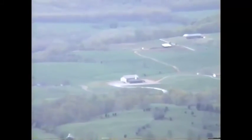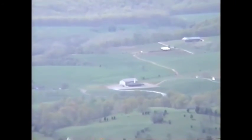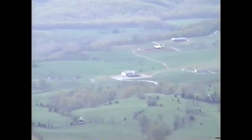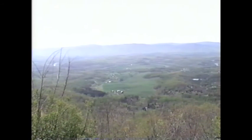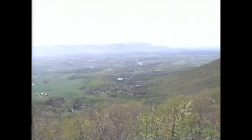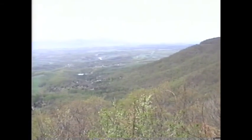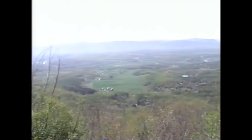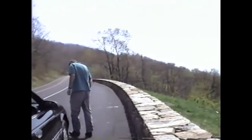Here we are on Sunday, April 28th, 1996. We're on the Skyline Drive in Shenandoah National Park. Quite beautiful. We're only about 1,500 feet up. It goes to, what did I say, 4,049 feet at one point.